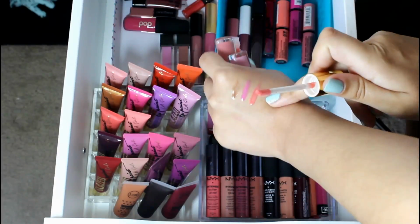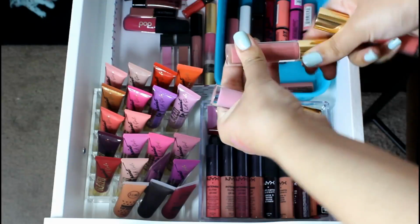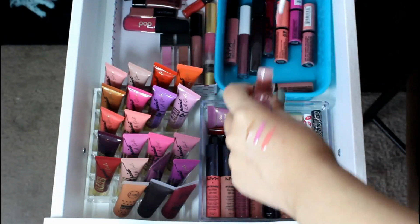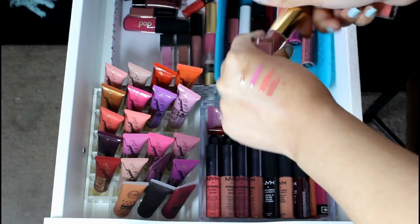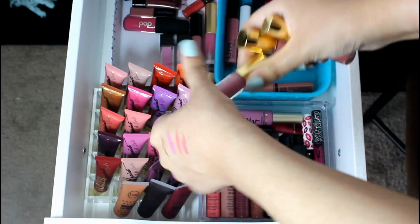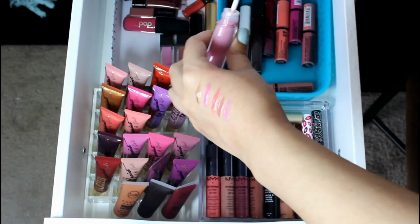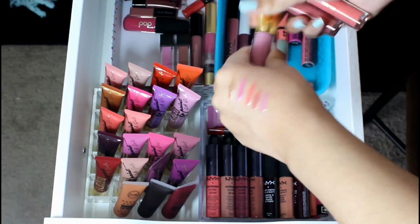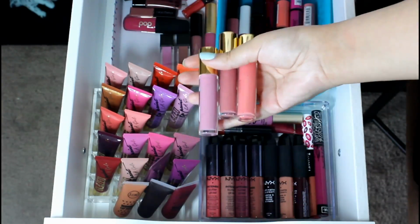But yes, they are pigmented and they are really pretty, and it is sad that I'm going to let them go because they are Tarte glosses, and I don't even think these are like normal shades, but I'm not going to keep them just because they're Tarte glosses and I don't use them. I feel like someone else can get use out of them more than me, especially someone who likes that minty feel. I really don't like that minty feel or smell. So those are those, but I'm going to go ahead and pass these on.